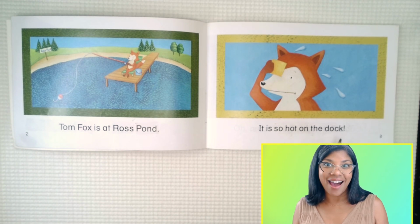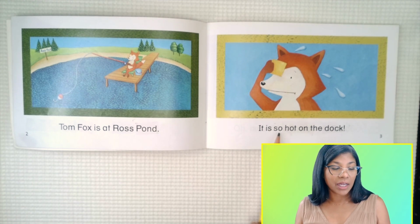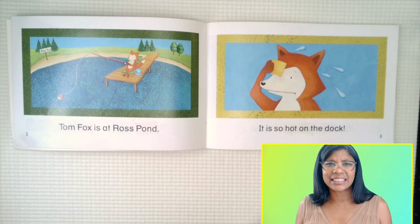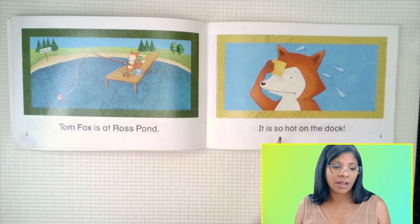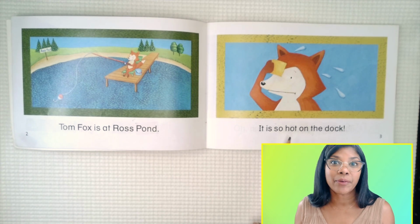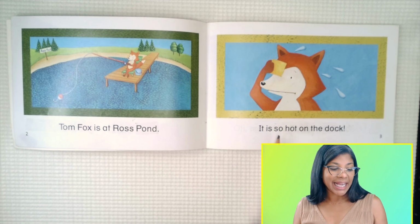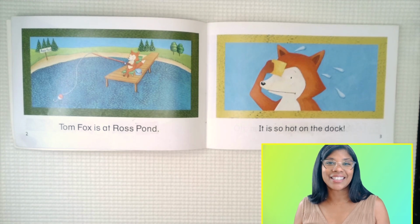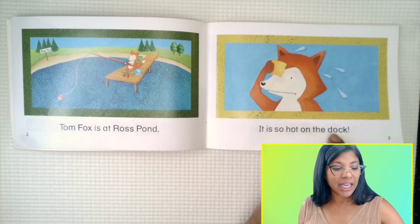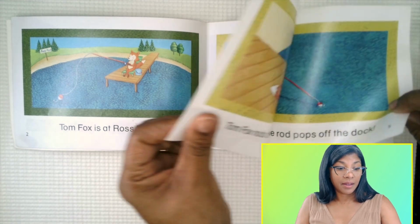On the dock. Now, you notice that there is an O in the word so, but we didn't say saw hot, did we? We didn't say saw. So we have to know that so is a high frequency word and it's so, long O. Okay. It is so hot on the dock. Very good. Let's turn the page. It looks like our little fox friend is sweating. Very hot.